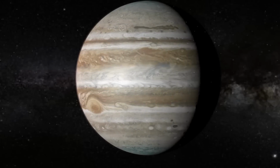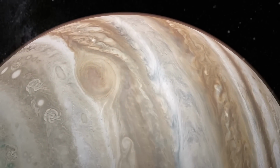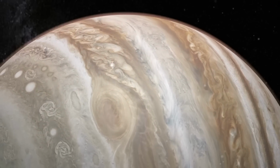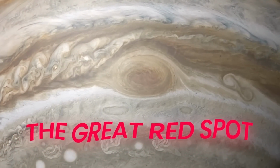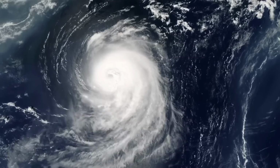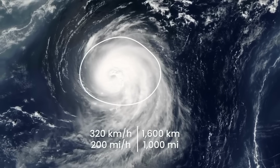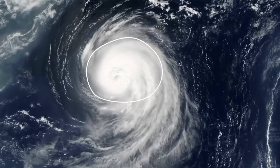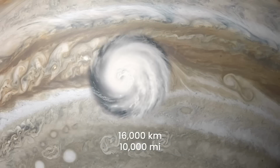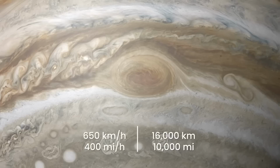So what is the weird thing going on with Jupiter? For once, its most famous storm seems to be shrinking, and we have no idea how that will affect the planet. The Great Red Spot is a huge anticyclonic storm on Jupiter. The largest storms on Earth are more than 1,600 kilometers across, with winds reaching up to 320 kilometers per hour. But these hurricanes pale in comparison with the Great Red Spot anticyclone, which is about 16,000 kilometers in diameter. The gigantic storm is circling Jupiter at 650 kilometers per hour.